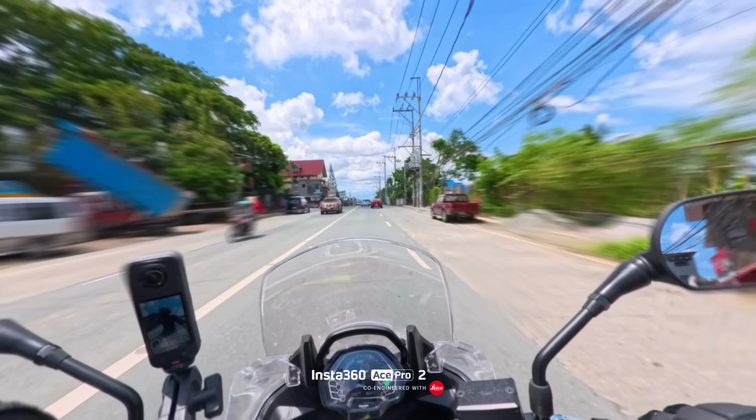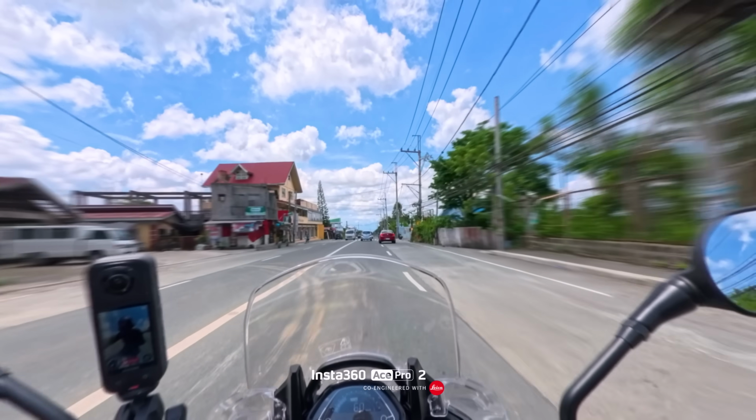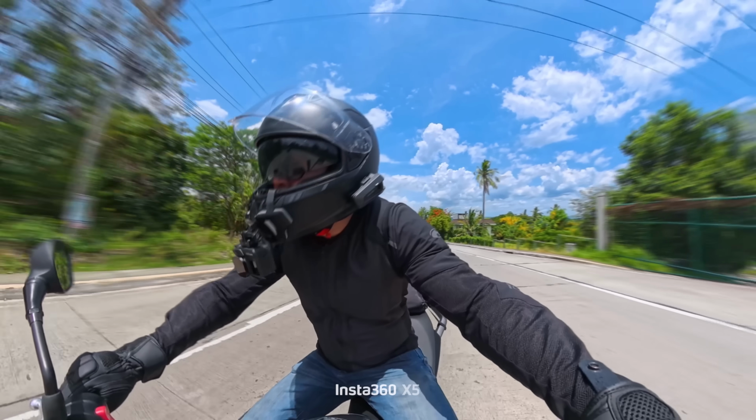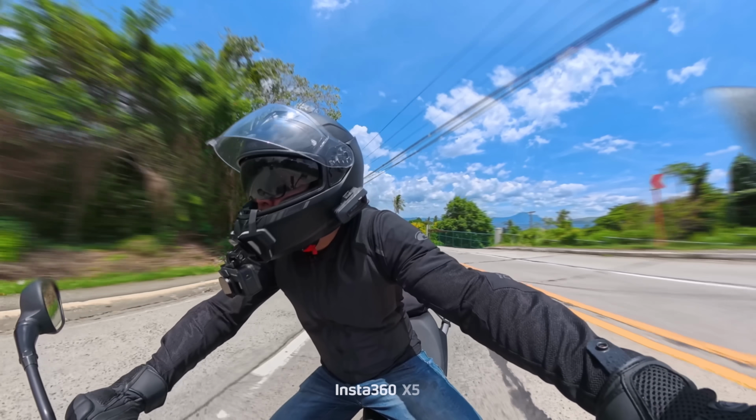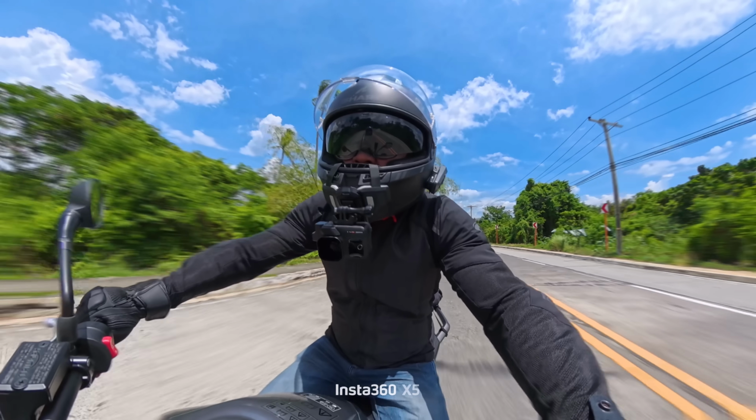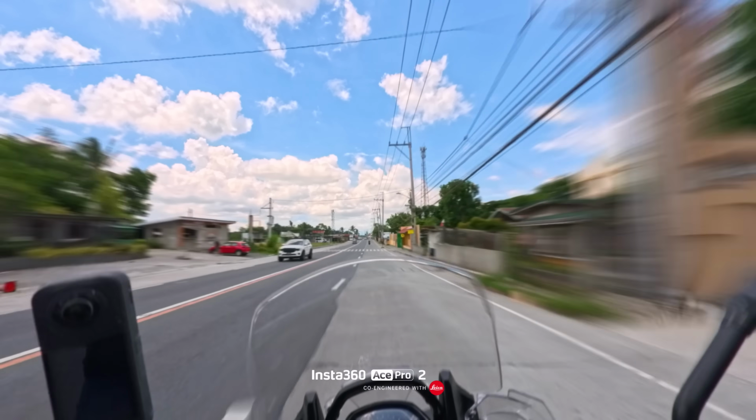In fact, I'm going to go even further and say Jack, who is about 5'10" and bigger than I am, did ride this around a little bit, and he told me that for him it wasn't cramped at all, and it was actually fairly comfortable.